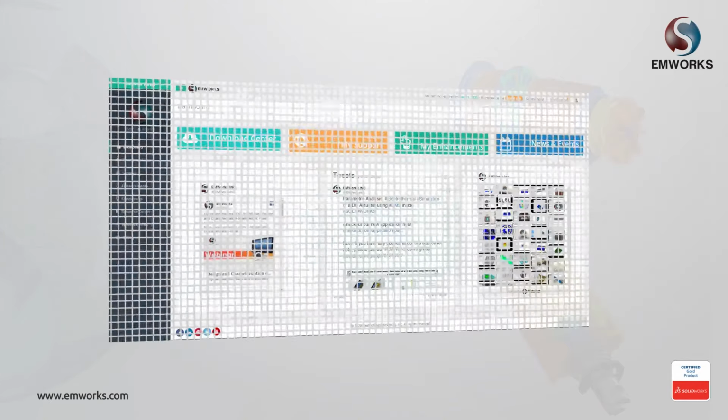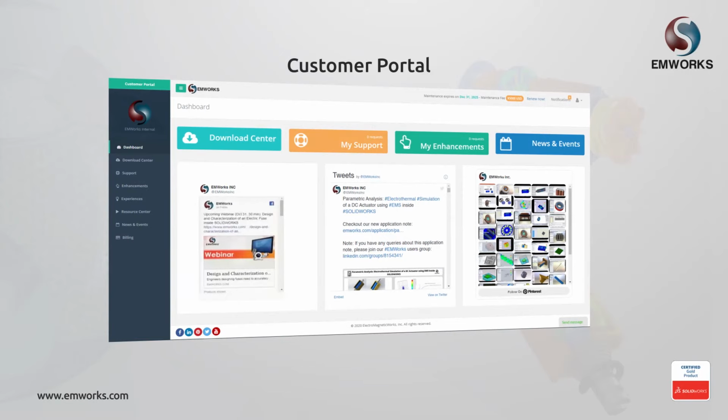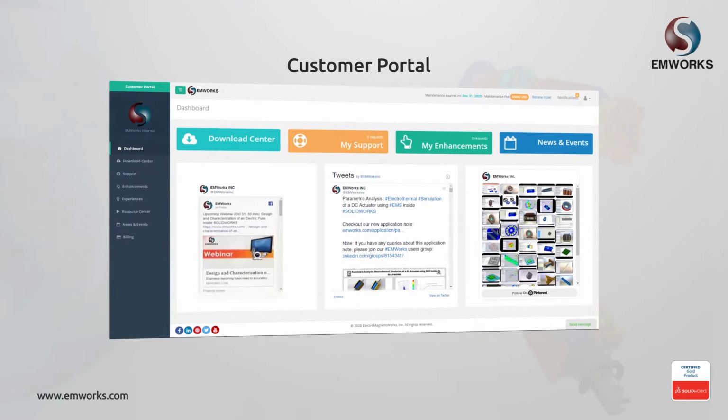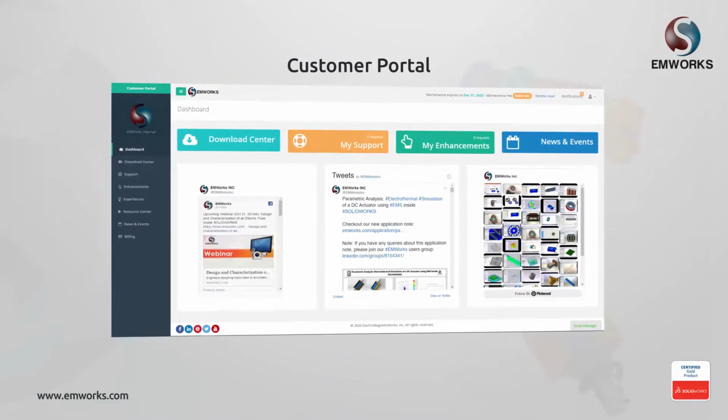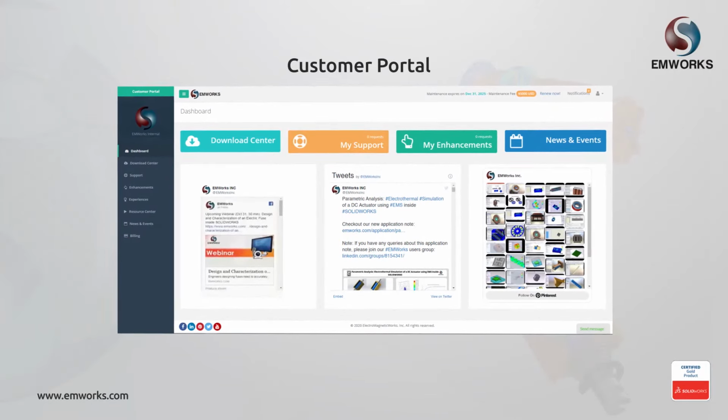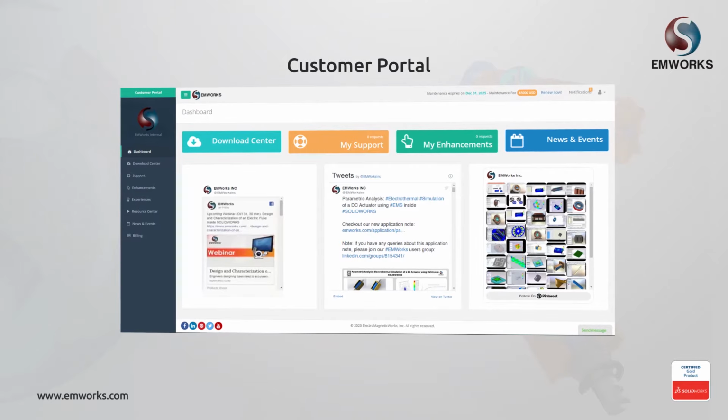We offer a customer portal to all EMWorks software users. It is a single window for users to download software, install latest versions, request technical support, enhancement requests, and check latest EMWorks news and events.